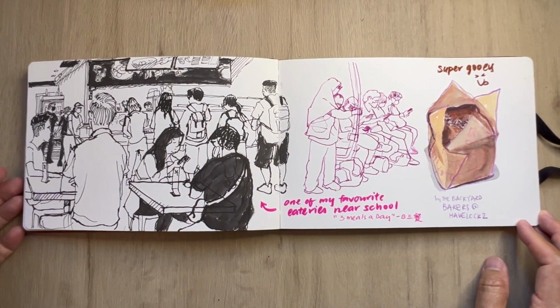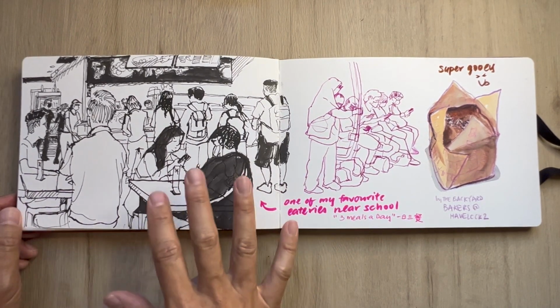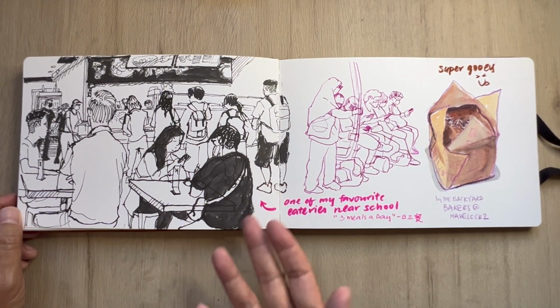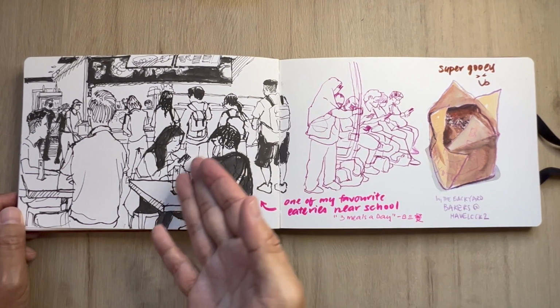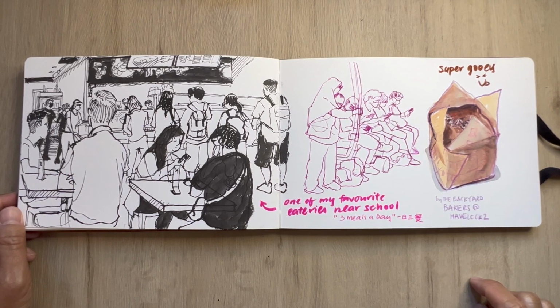And I'm back at one of my favorite eateries near school. It's called 3 Meals a Day. I love their food, and it's always crowded, so the food is really good. I recommend you visit the place when you're by the area. It's inside of Sim Lim Square in the Bugis Jalan Besar area.